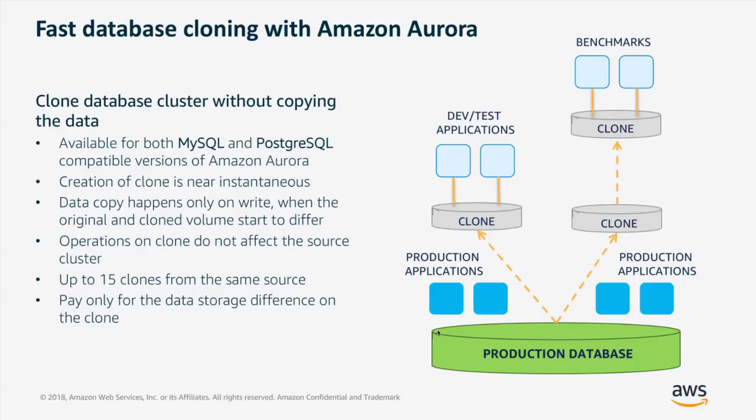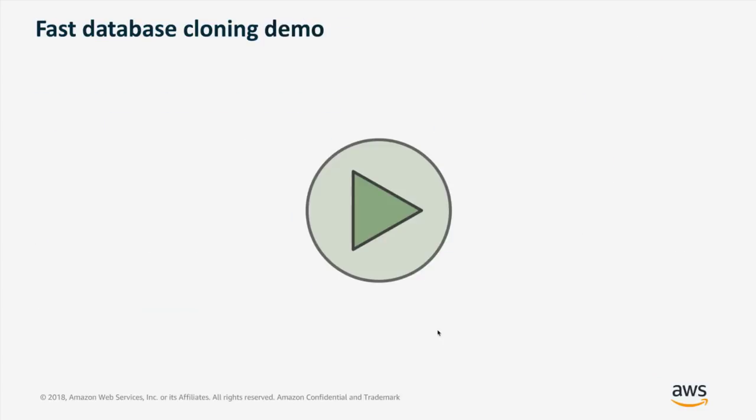You can have up to 15 clones directly or indirectly derived from the same source. And operations on the clone do not affect the source cluster or any of the other derived clones for that matter. Here's how fast database cloning works in practice.